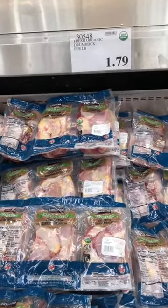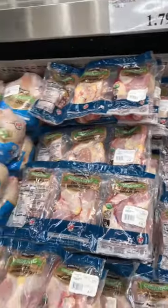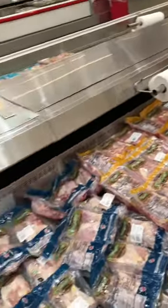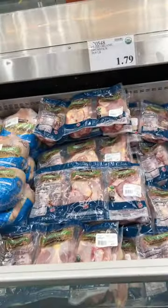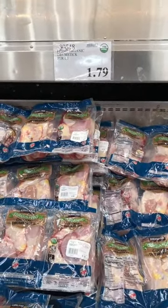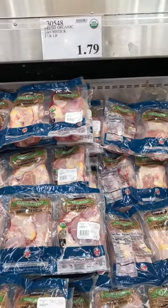You see these are drumsticks from Kirkland brand chicken. It's $1.79 per pound in the chicken aisle. But I'll tell you what, organic meat is a lot more expensive than regular meat. So I'm gonna swing around because right now my concern is my budget and feeding healthy enough food to my family. So I'm gonna swing around and see what they have on the non-organic aisle.